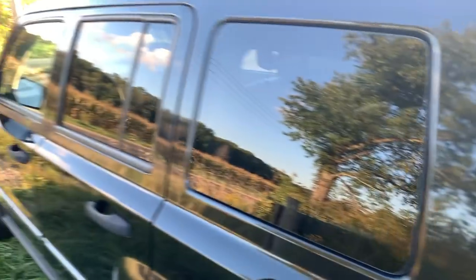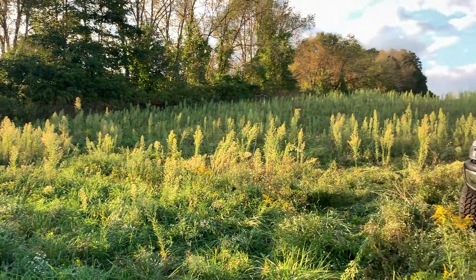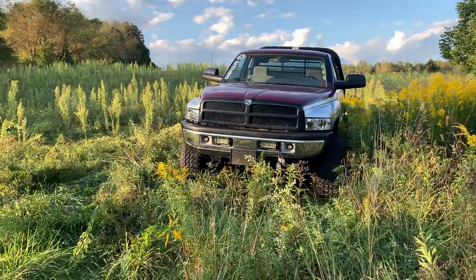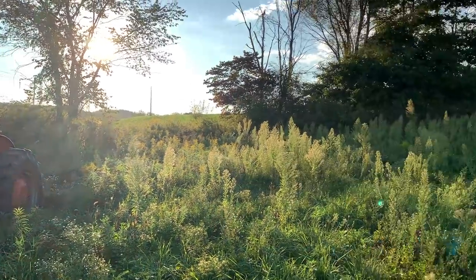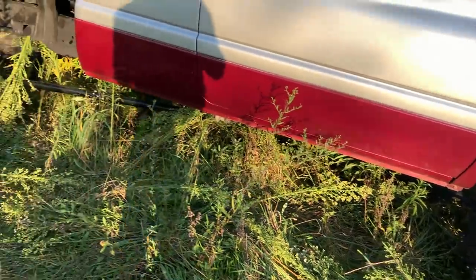Well, we got the Jeep unloaded here. There's Grandpa's tractor. And there's the nasty red. I think we've got our work cut out for us with that, getting it going. There wasn't many options to get back in here.